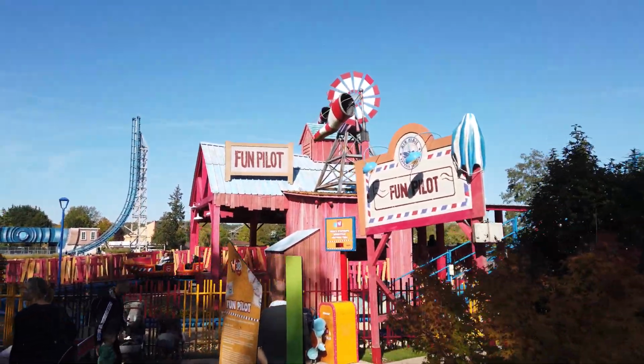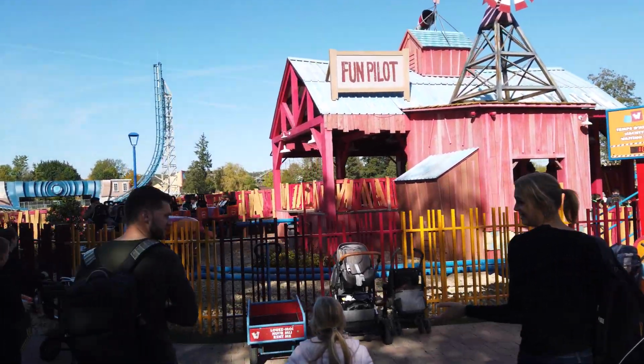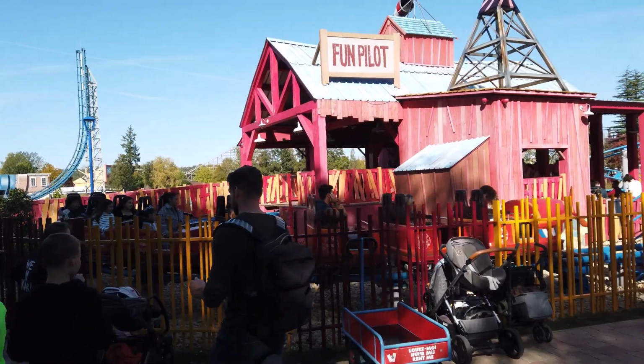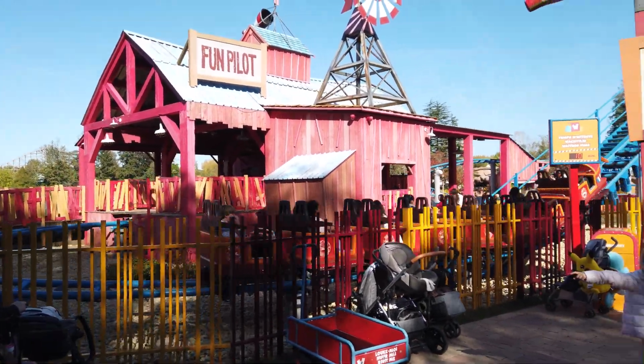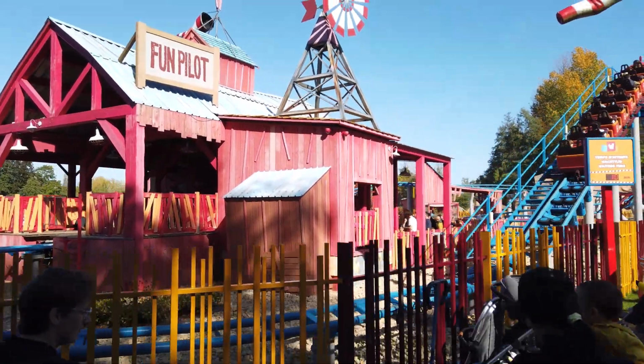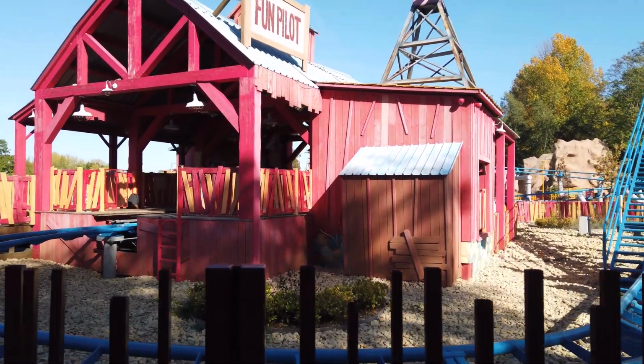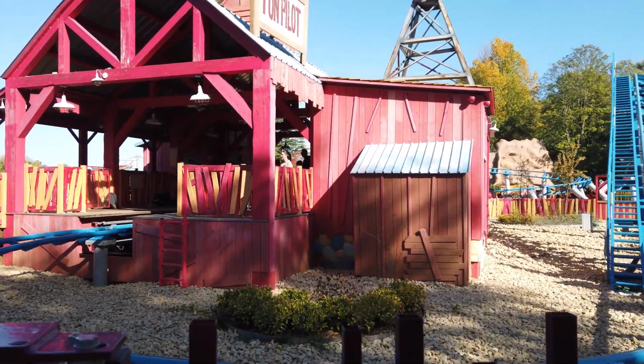Okay, it's called Fun Pilot. Standard little family coaster. I think we've decided not to go on it. Again, great theming though. I think this is fairly new. Seems to have been a lot of investments in this park over the last few years.